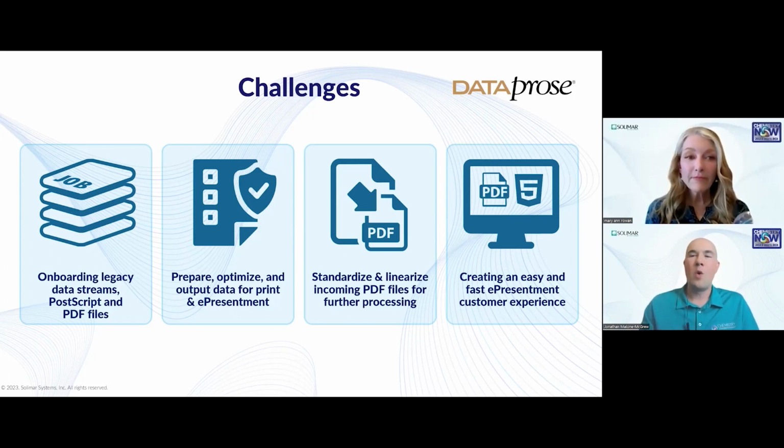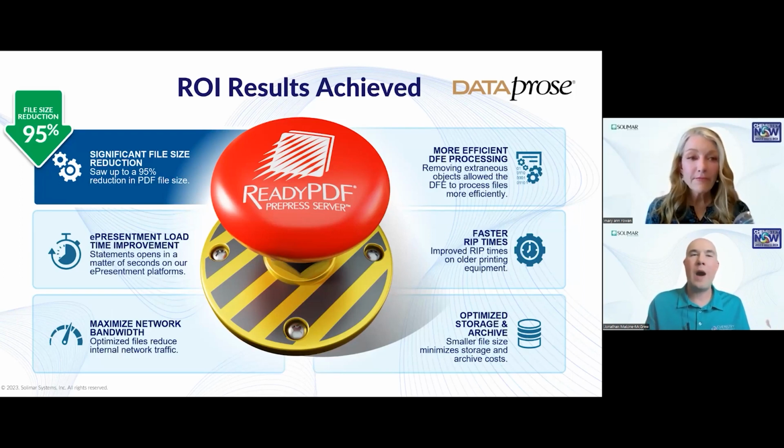So one of the things about Data Pros is that these challenges led to some significant ROI, right, Marianne? So we should really share with you how workflow and how a system like Chemistry can deliver some real benefits to your bottom line.